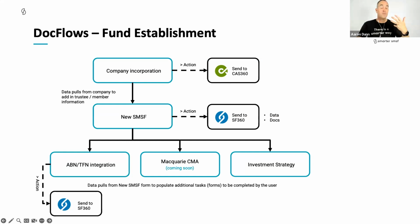And then the final part of this process is that, using the data of our new SMSF, we'll be able to then do our ABN TFN. And again, once the ABN has been issued, we're going to be sending that information, or allowing you to, as an action, send that ABN back into Simple Fund 360. You're not going to get your TFN, and you'll notice the regulation, they are naturally going to come through within about 14 days once that has been done. Again, the application for the Macquarie CMA, based upon the data that we have, we'll be able to do that. And we are hoping to have that done by 30 June.